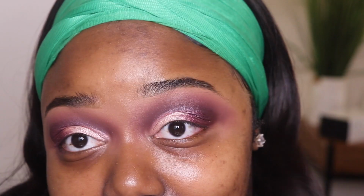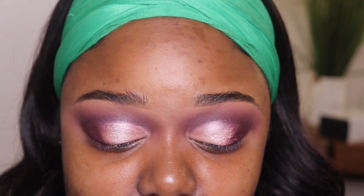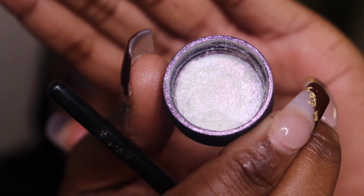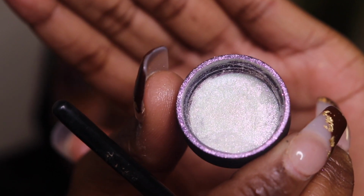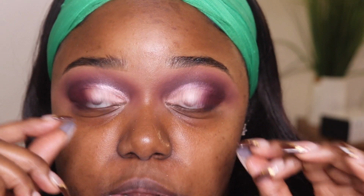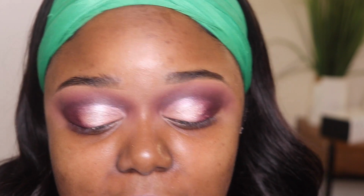Okay, so for an added pop to my eyes, I'm going to add a pigment, which is one of my favorite pigments. MAC has these pigments called Reflex pigments. Get it out, girl. And this one is Reflex Pink. In the center of my eyes, I'm just gonna add a little bit more, because primers and bases are very essential to the eye when you have a little bit of a hooded lid.